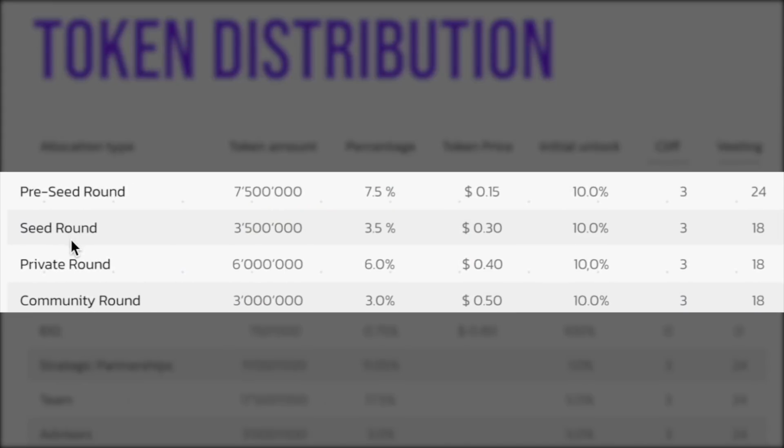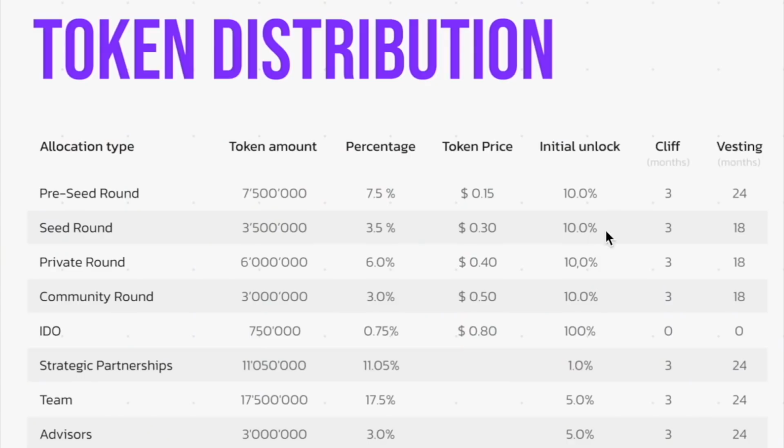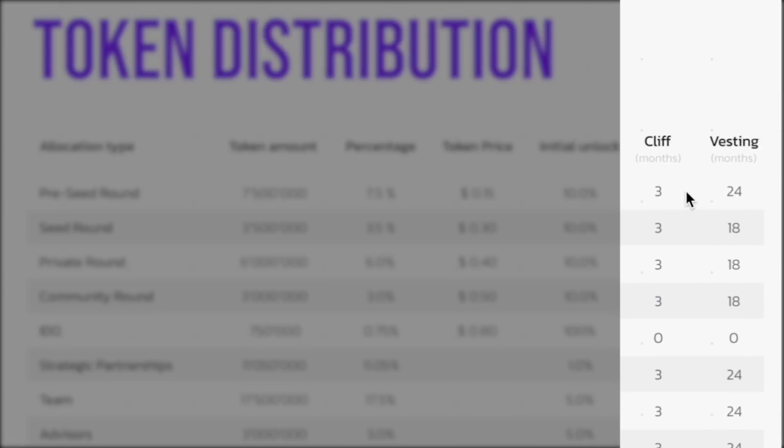Now, there are quite a few rounds. So there's also pre-seed, seed, private, and community rounds in this project. And what they do have is an initial unlock of only 10%. So the investors will only get 10% of the tokens at the launch of the project, followed by a 3-month cliff where nothing is released, and then vesting over 18 or 24 months. So that's when the investors' tokens get slowly released. And even when the cliff is up, because the vesting period is over such a long time, these investors are expected to just hold because they're only getting a little sliver over time.